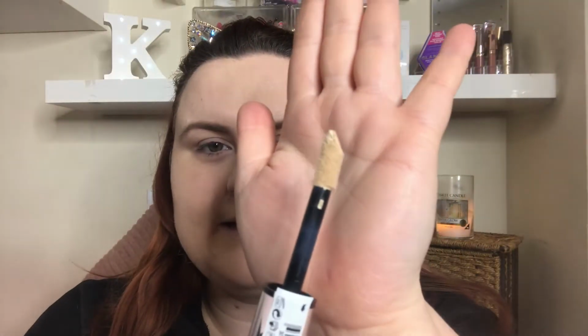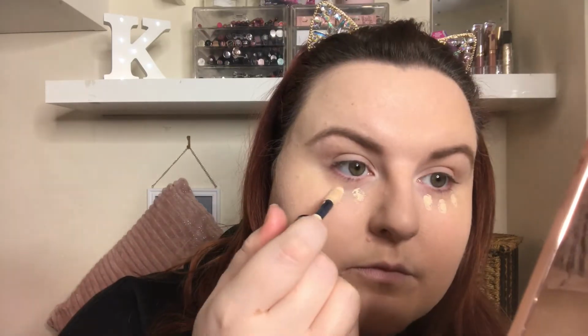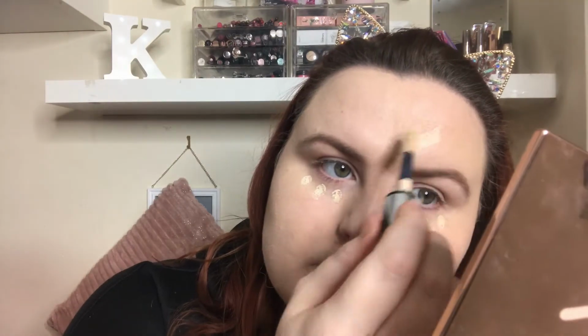So all the reviews basically say it's good. I am looking forward to trying this out. So here's the doe foot applicator. Now that's quite a big applicator for your under eyes or wherever you want to conceal really. So I'm just going to apply the concealer underneath my eyes. And now I'm going to use a beauty blender to blend it all in.